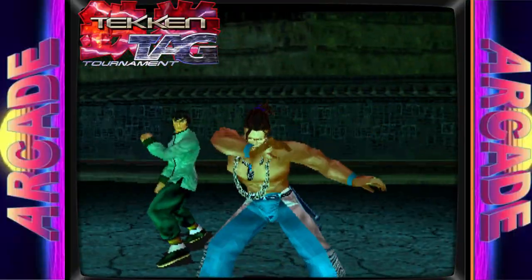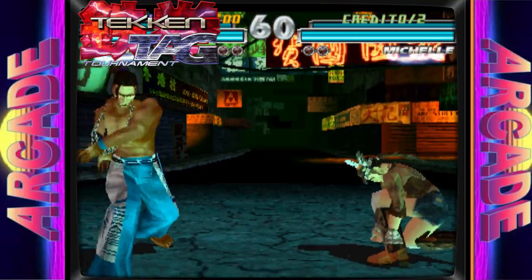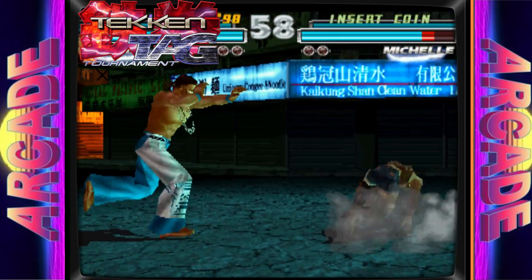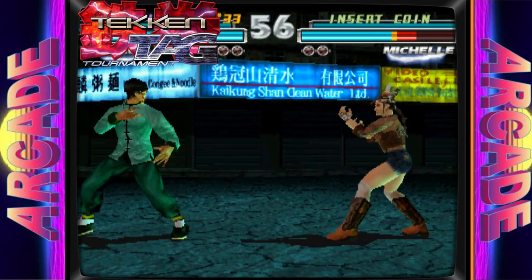While we're on with Tekken, we might as well add Tekken Tag Tournament to the mix. This is a spin-off of the Tekken games, and it took all the things we love from those games and added a tag element which really worked.